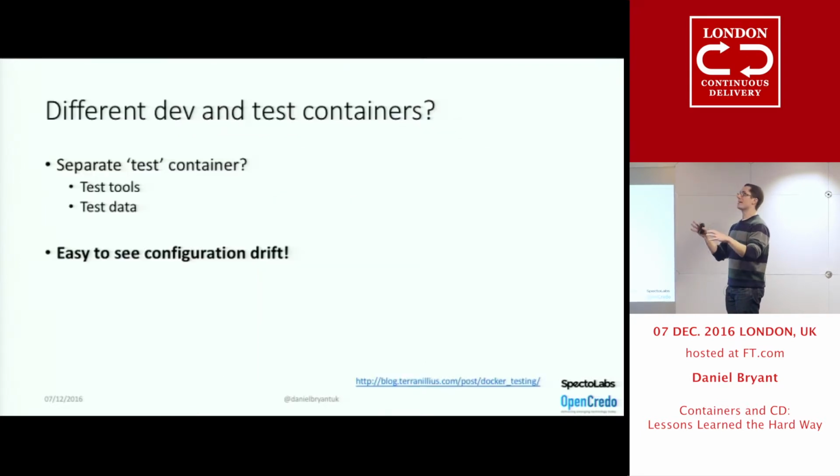Some people try and split and have different dev and test containers. The idea being they can put more tooling in the test containers, more data, these kind of things. But again, the single binary artifact, the single container, for me is super important. It's easy to see configuration drift if you try and have multiple things, a test container and a production container, so don't do that.